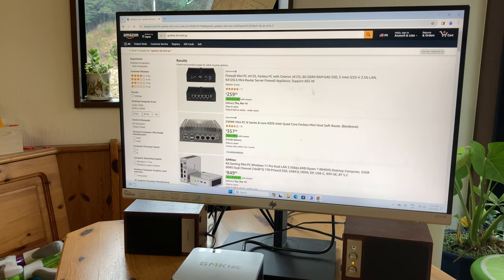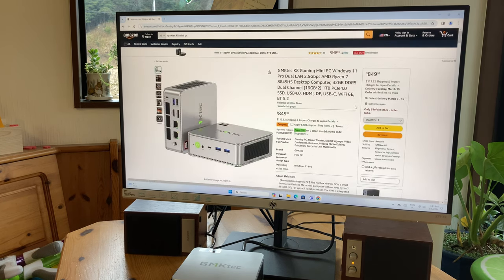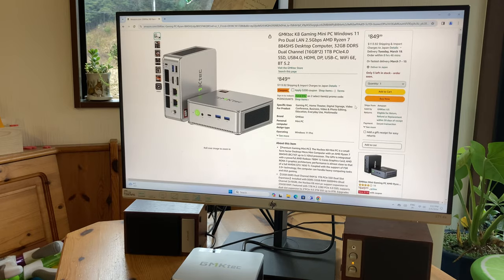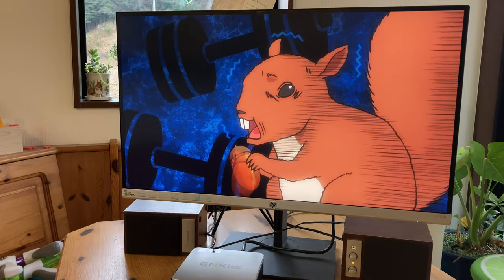We find this mini PC, where is it? There it is. So this mini PC here is going for $649, delivered to your door. And we can also watch some Amazon Prime. This is with the HD button checked.